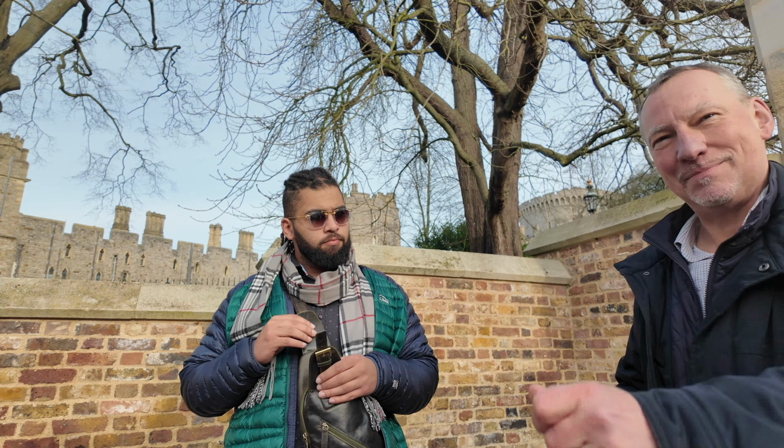It's a different colour, greyer stone. That's the 900-year-old building, the oldest stone building on the site. The rest of it was built on top in the late 1700s.